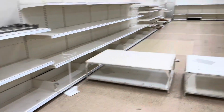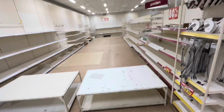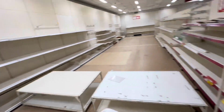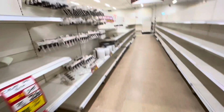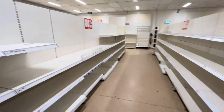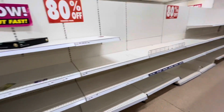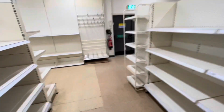And you come down here to where the garden and the seasonal wire once was, it's just the saddest sight you've ever seen in your life. There's literally nothing down there. They've just got random bits in, to be honest with you, like tea towels and a glass cloth, which I could use for cleaning my window. Other than that, nothing. They're literally reducing everything right down.